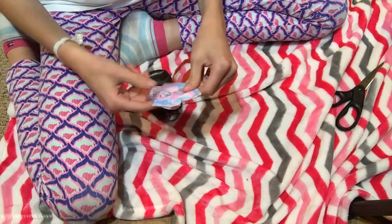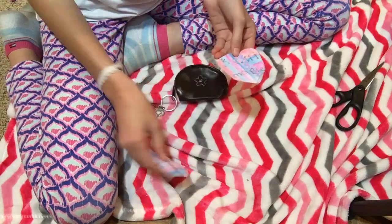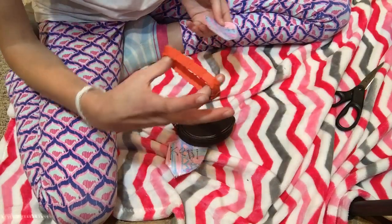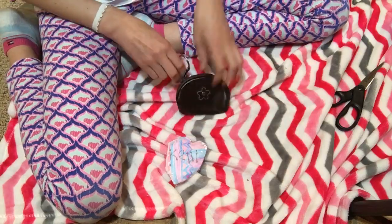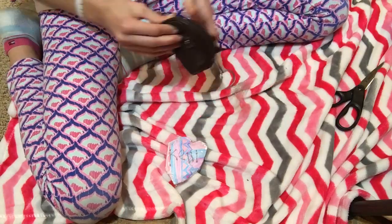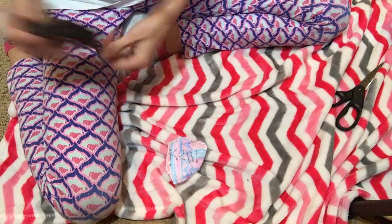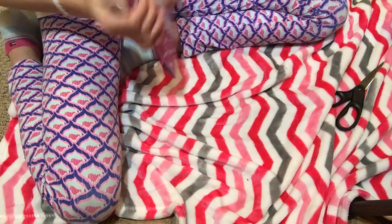And this is a little heart that says my name. And then this one's an actual little heart that's not... This one's puffy. This one's not. And then this is a cool little cancer awareness bracelet. And then there's this cute little bag that has a little brown flower... Or no, this is a butterfly zipper. Thank you so much. Okay, this one, we're gonna open this one.